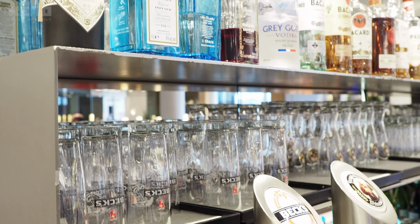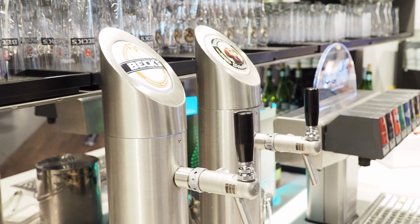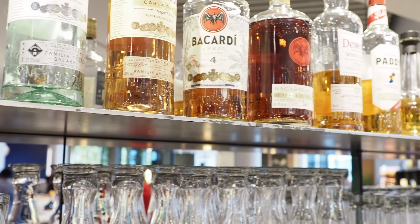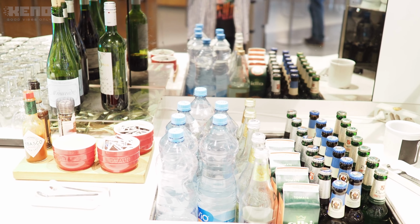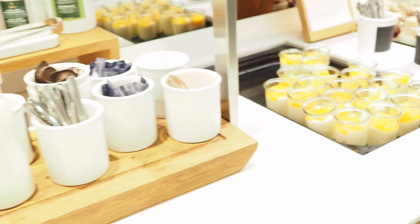Right here you have a couple of beers on tap, and of course a large selection of liquor. It's an open bar, you can do whatever you want. You have soft drinks. I think this is so much better than the United Polaris Lounge, where you have to wait for the bartender to get something, but right here you can just grab whatever you want.